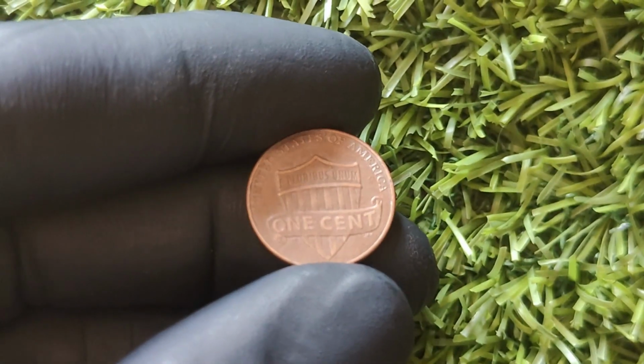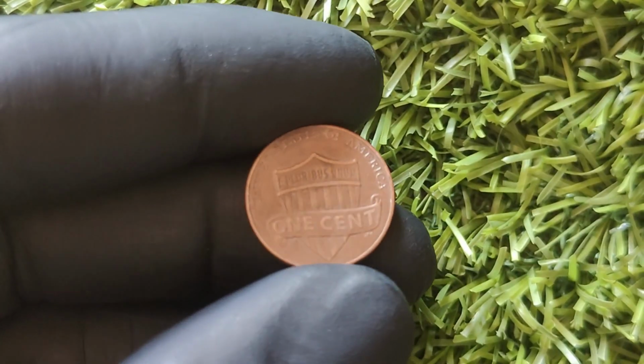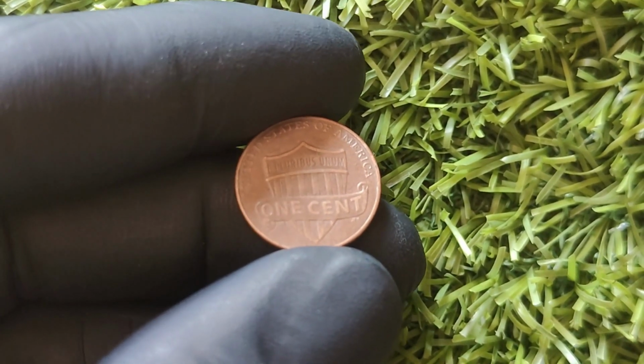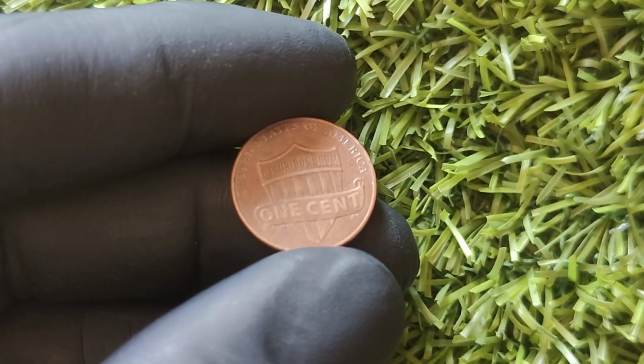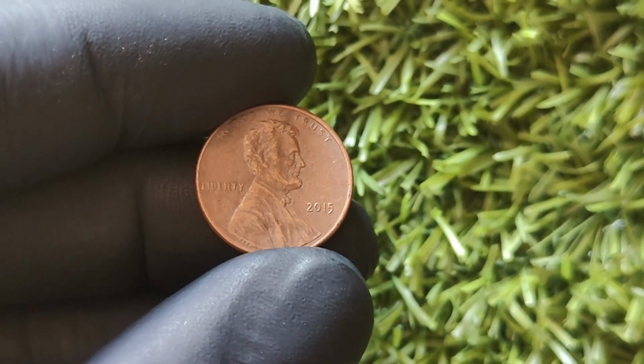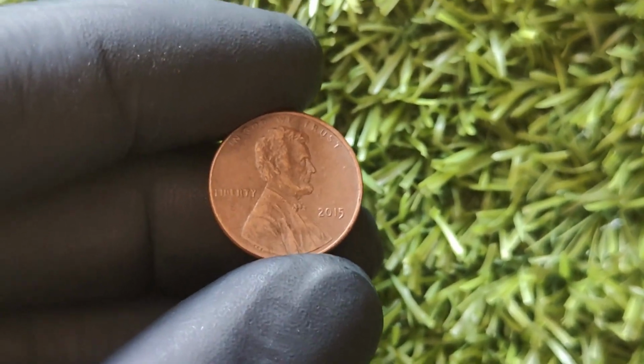Now, let's talk value. While not every 2015 penny with no mint mark is worth thousands, a coin with the right kind of minting error or struck on the wrong metal can easily fetch $1,000 to over $10,000. And extremely rare cases, like the $876,000 penny, are truly one in a billion finds.